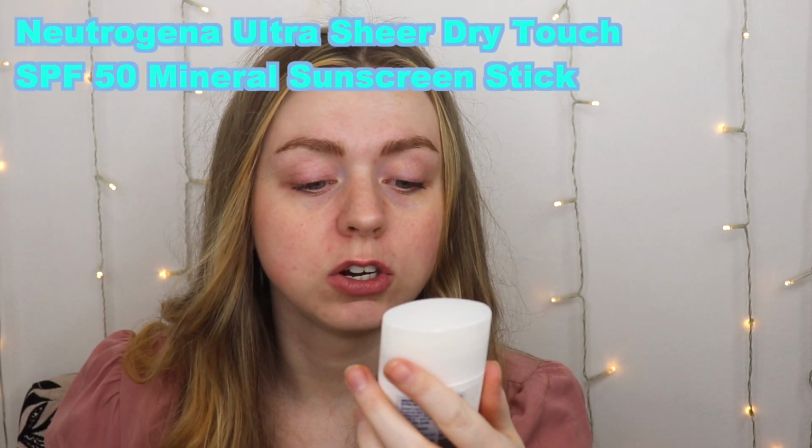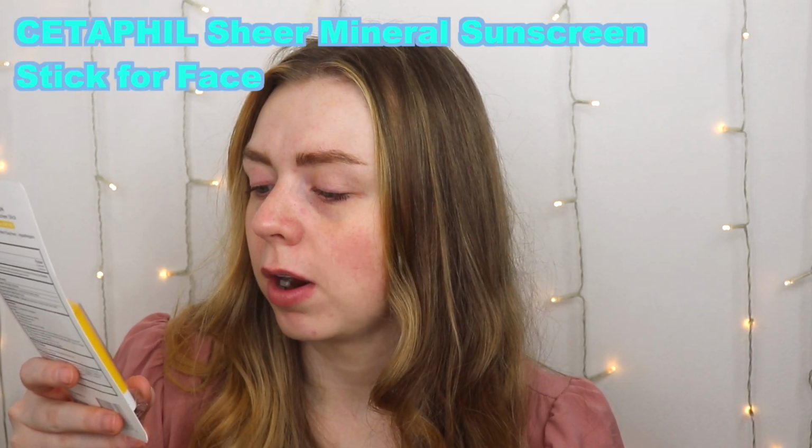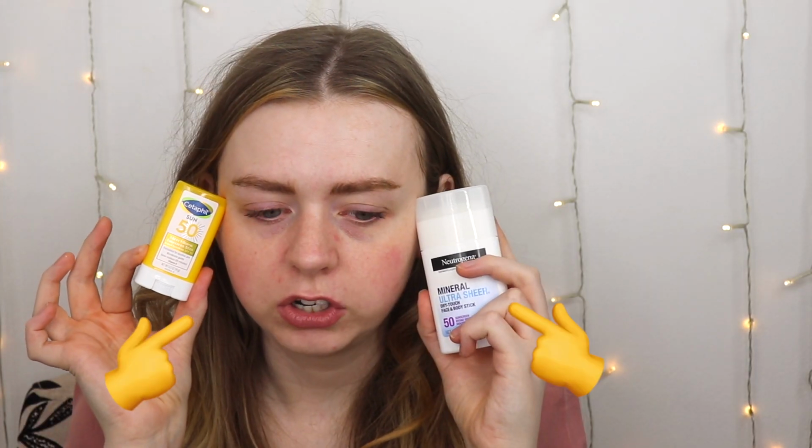First up, we have the Neutrogena Mineral Ultra Sheer Dry Touch SPF sunscreen. And then we have the Cetaphil. I don't remember how to say this. This is the Sheer Mineral Sunscreen Stick Broad Spectrum SPF 30. This one is a lot smaller than I thought it would be. We'll do the Cetaphil on the right and the Neutrogena on my left.